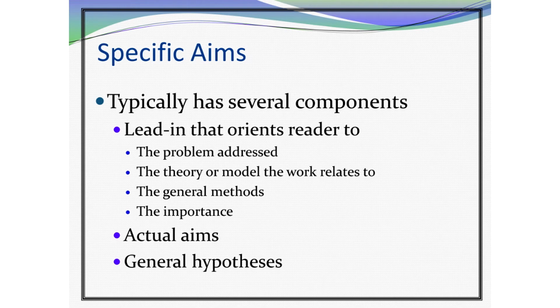Okay, so the aim typically has several components. First, it has a lead-in that orients the reader to the problem to be addressed, the theory or model the work relates to, the general methods, and the importance. Then there's the actual aims, and usually some general hypotheses. Now, the reality is that your individual studies probably have a number of very specific hypotheses. We don't want to hear about those in the aims. Just tell us the general hypotheses.